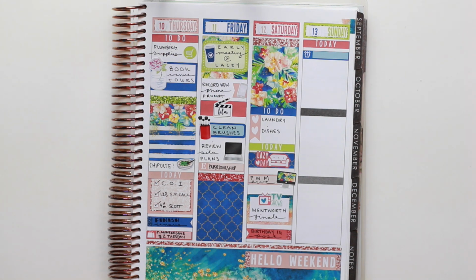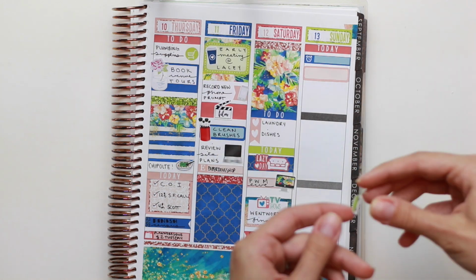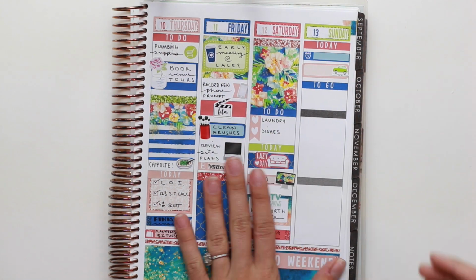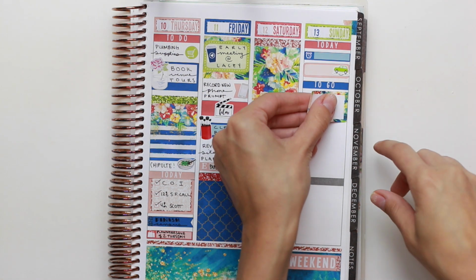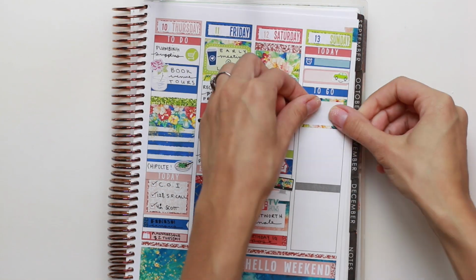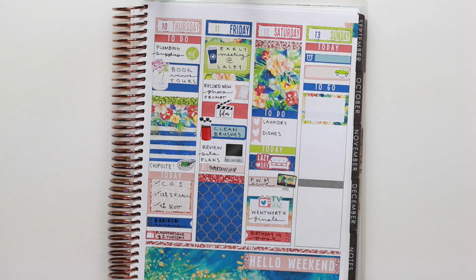So Sunday was the day that we toured the wedding venues. My really good friend from work was coming with us to tour the venues. So I put a little thing down with the clock icon to mark that she was coming over at 10 o'clock. And then I did just want to mark our travel because we were going about an hour and a half away. And to do that, I took a quarter box, and that car sticker is from the Planner Junkie.